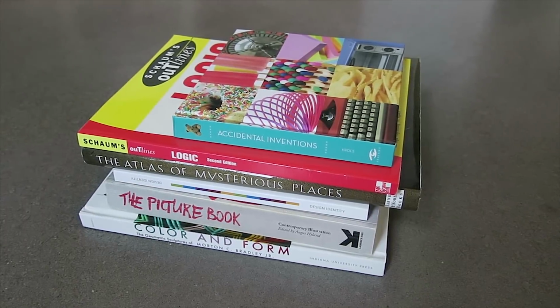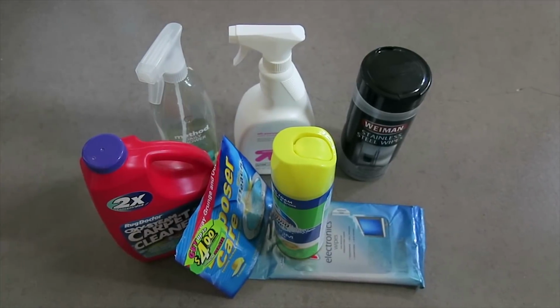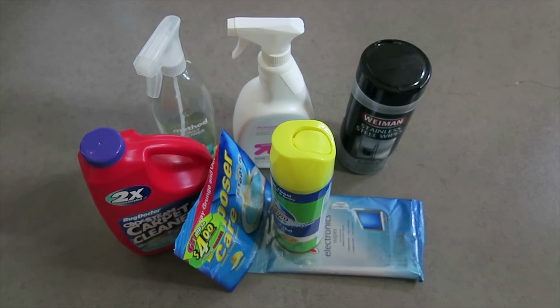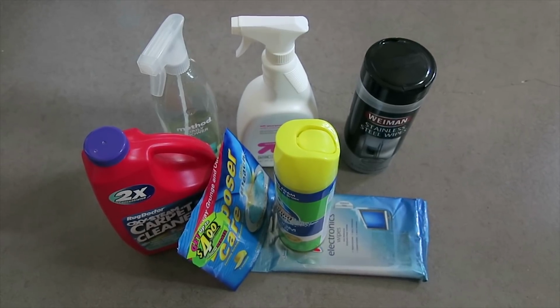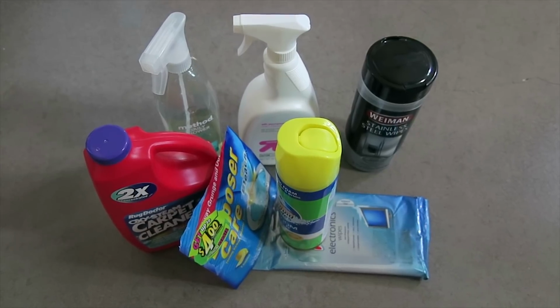It's day 6 and I am getting rid of 6 books. It's day 7 and I am getting rid of these 7 cleaning supplies. I'm going to try to go on a giant cleaning rampage throughout my house in just a moment to use them all up, and there are way more where these came from, so in the future I hope to be a lot more careful about buying specialized cleaning supplies.